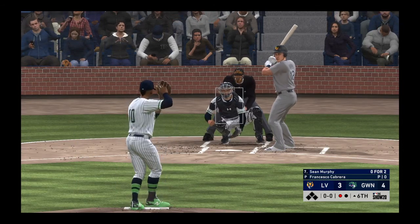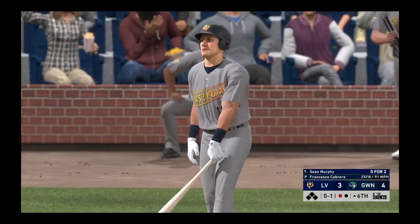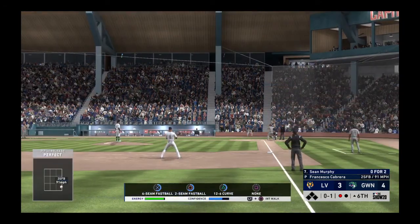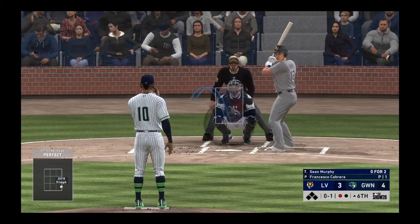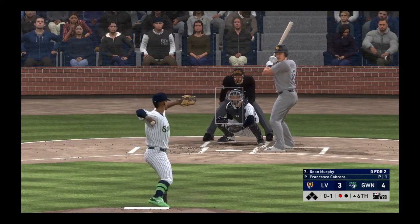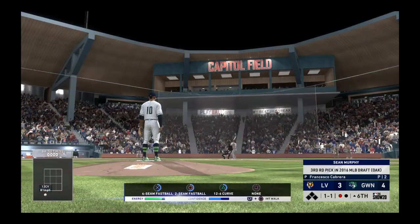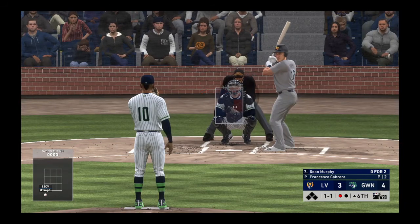To the plate now, Sean Murphy. As he will take strike one on the fastball here. No balls and a strike. 0 for 2 for him to this point. Ball 1 as he lays off below the zone. 1 out, nobody on.